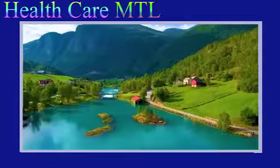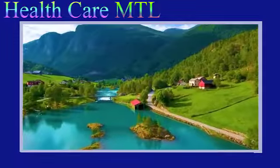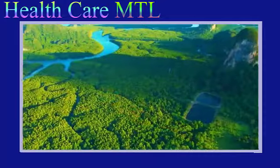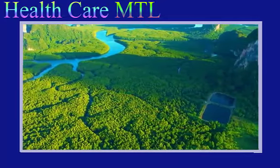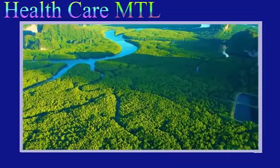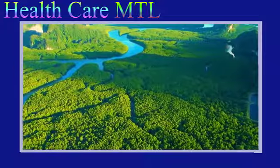In our next section, we'll explore another powerful ally in the fight against aging, omega-3 fatty acids, and why the right type matters more than you think. Supplement 2, omega-3 fatty acids, the inflammation fighter.